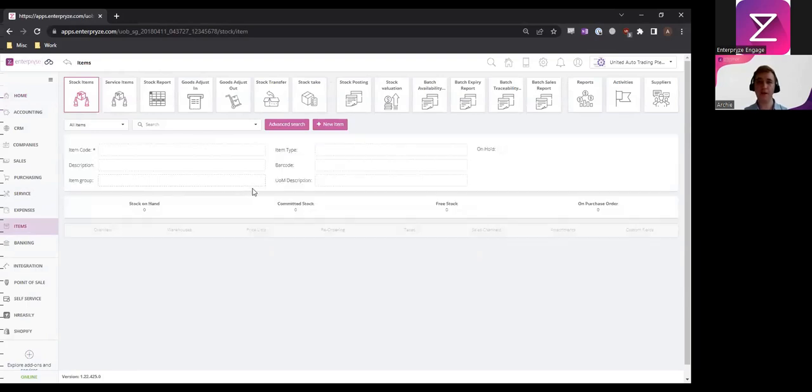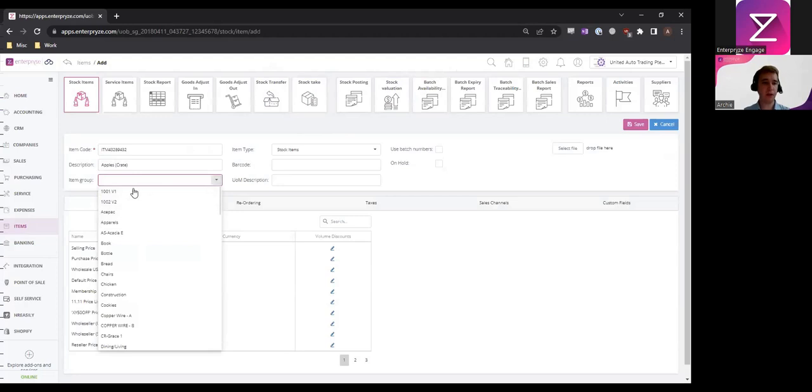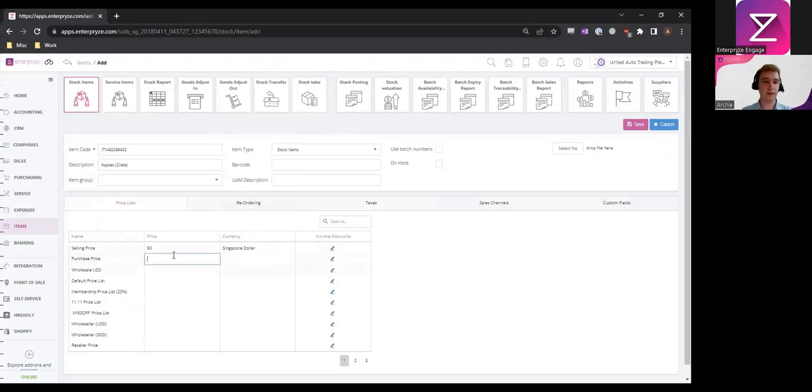We're going to specify on this today, and I'm actually going to add a brand new item. So we're going to see this from scratch, from ground zero of item creation. I'll give this any old item code. This doesn't matter for now, and a description. We'll say apples crate, and we can put this into an item group, or I can just leave this blank for now. What I'll do is put a quick price on there, and that's all we need. Singapore dollar. Let's say 25.15.